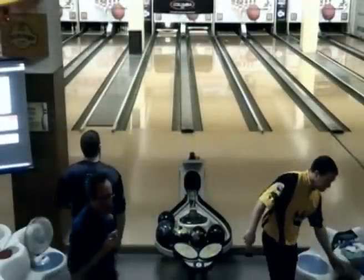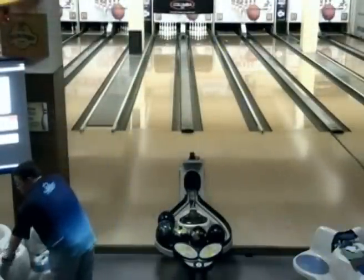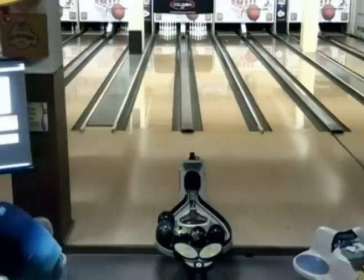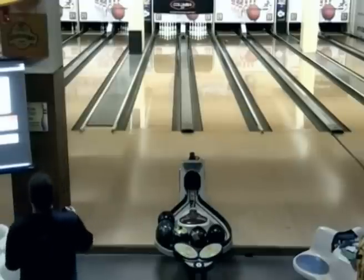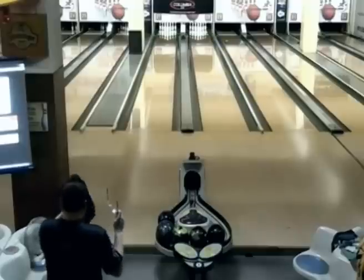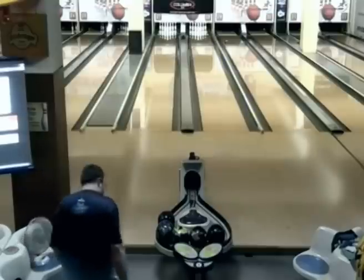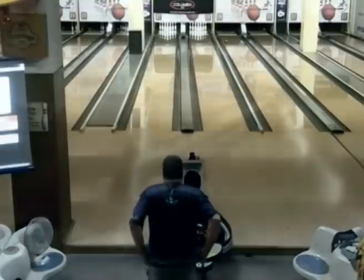Shake hands. Sorry for the delay, but at 6:30 our time, the opening match of the 10th Columbia 300 Vienna Open starts now.